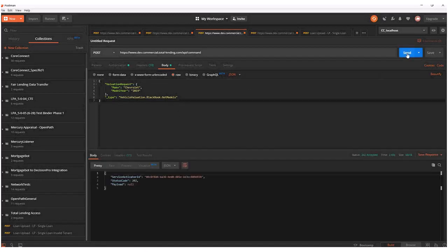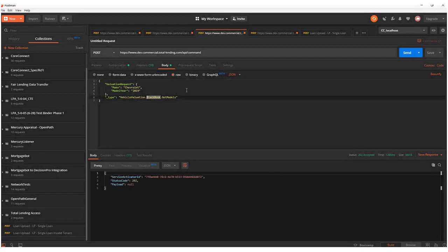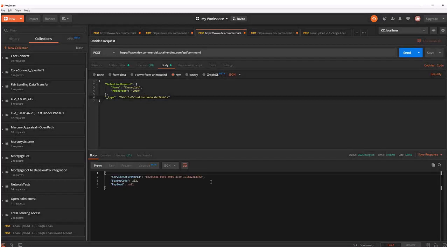And after this processes, all we need to do to pull from a different vendor is to change the vendor that we're sending in the command, and it will pull from NADA instead of Black Book.